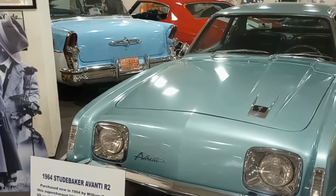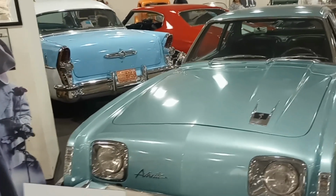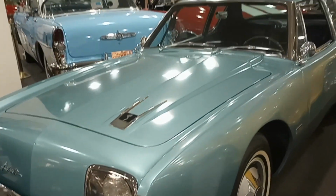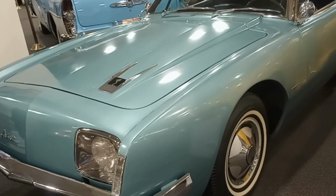When I was a kid growing up, I had an aunt and uncle that had a 1964 Studebaker Avanti. Theirs was kind of like a pearl white. I always thought it was pretty funky looking. Now look at it now.